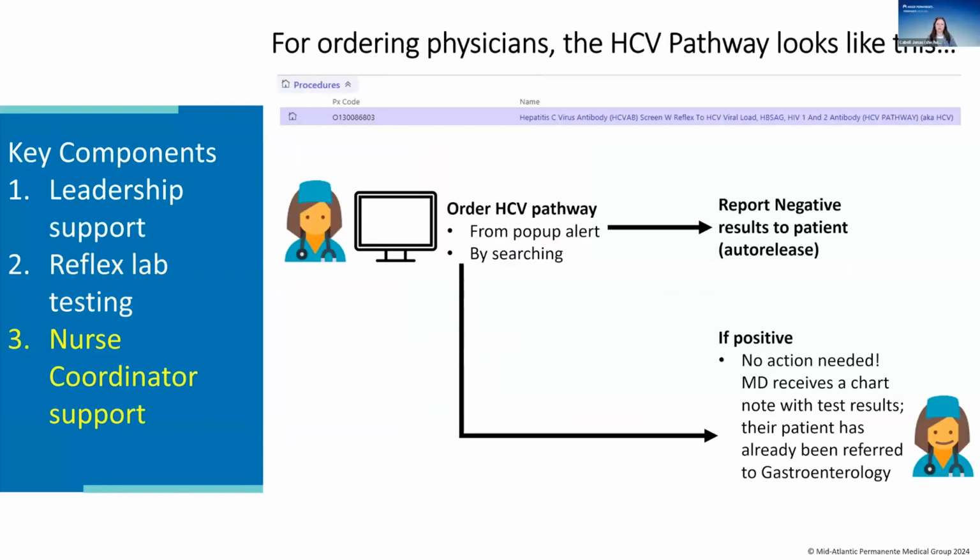I showed the graphic of what the entire program looks like, but I always like to point out that for an ordering physician, this pathway actually looks quite simple, and that was intentional to its design. So for the physician, they simply order the program initially in the medical record. And then if their patient is positive, they're sent a message at the end of the program, letting them know the updates from the coordinator, that the coordinator has completed all the testing with the patient, that the patient has been sent to gastroenterology, that the visit has been completed, and that no action from the primary care physician is needed. So primary care physicians really like this program.